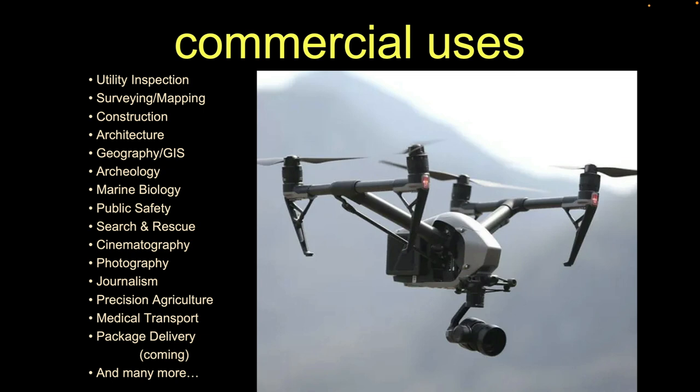Here is a small scattering of applications, and I'm sure you can think of a gazillion different examples. First, inspecting utility lines. Several of our students are now employed with consulting firms where essentially all they do is fly around and look to see if there are trees near power lines, like up in the Sierras, or do inspections to make sure that a transformer isn't about to fail.